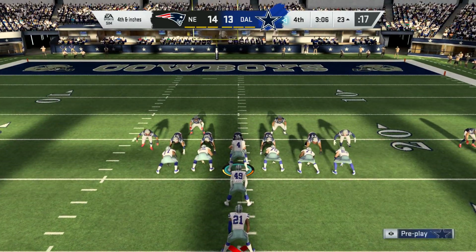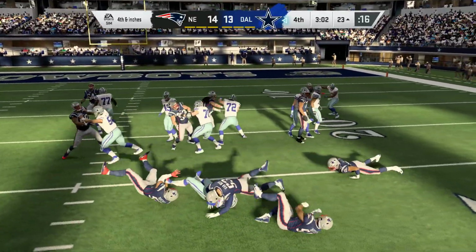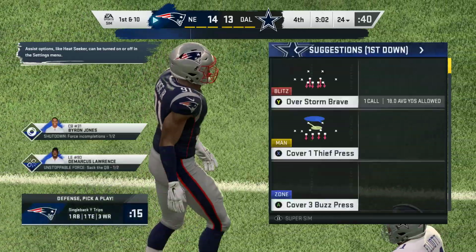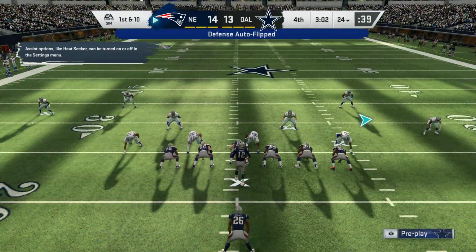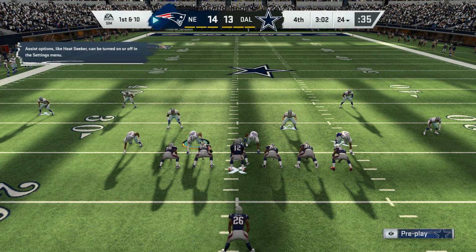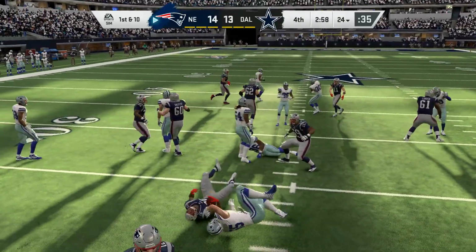They're going to go for it here on 4th down. Running with Elliott. Oh, and I think he went backward. He did. Ezekiel Elliott not able to get it past the marker. And the Patriots defense is going to take over on downs. So the defensive front holding strong there on 4th and inches.